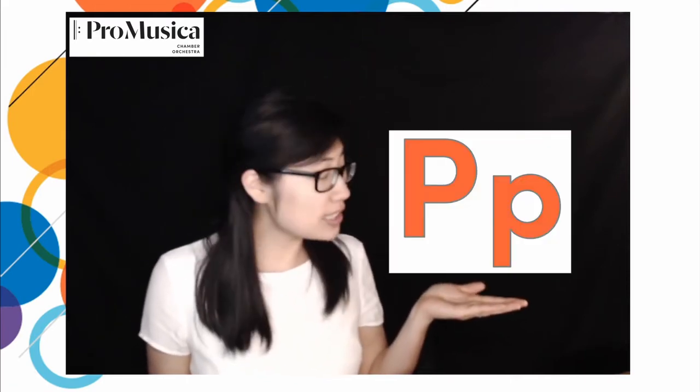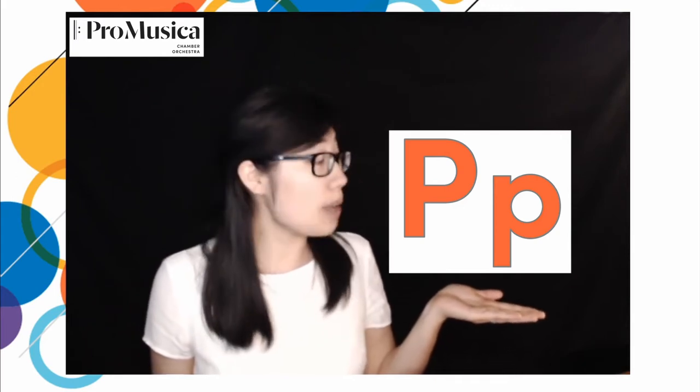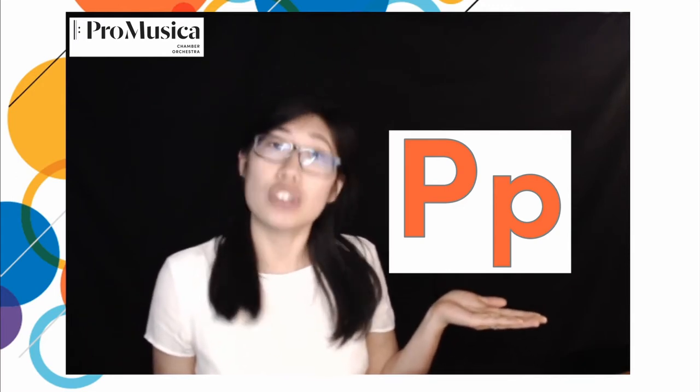Today's letter of the day is P. This is the uppercase P, and this is the lowercase p. If you put them side by side, you'll see they look really similar to each other. The uppercase P is just a bit taller than the lowercase p. Now, I'm going to show you a few pictures of things that start with P.